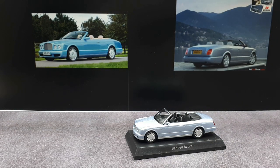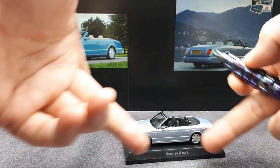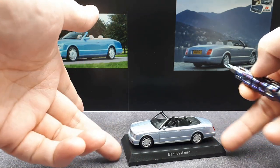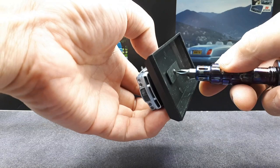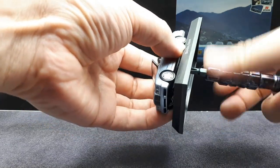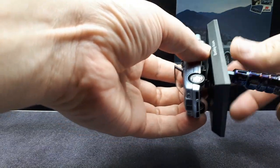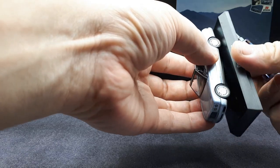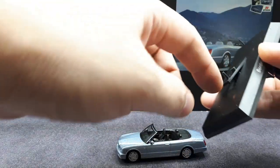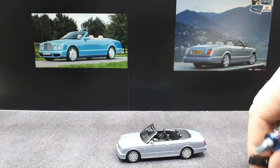Okay, so we do have a base I'm going to have to unscrew this from. And my initial impression is this is a big model. All Kyosho blisters come with the same size plastic base, but they usually don't come to touch the edges of it. But we'll compare it to some other diecasts at the end of the review. Okay, well, it's a long screw on this one. There's a long pin on there as well that could probably snap off if you're not careful. So be mindful of that if you buy this model.